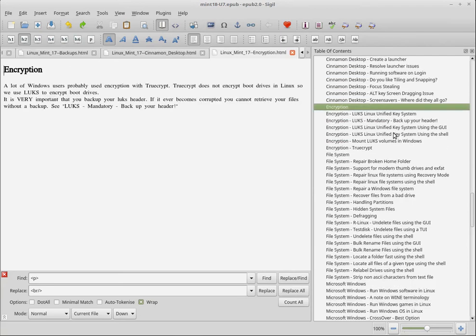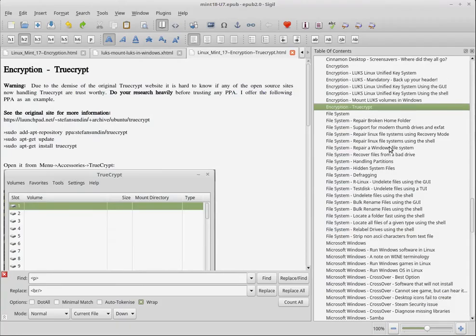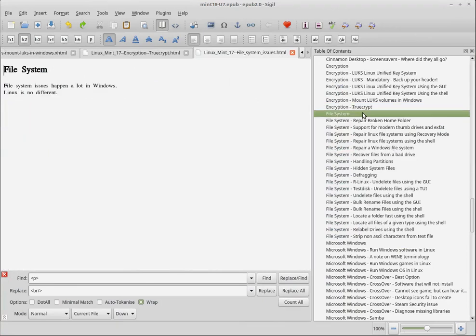Encryption. Linux doesn't use TrueCrypt, as you may have used in Microsoft. It uses the Linux Unified Key System. I go over the entire Linux Unified Key System and the basics of implementing it and what you need to know. I do have a chapter on TrueCrypt in Linux, and that's there for Microsoft users.